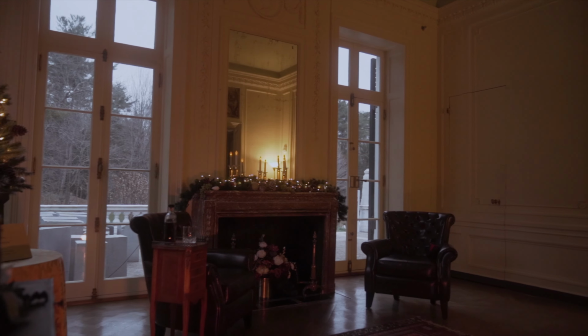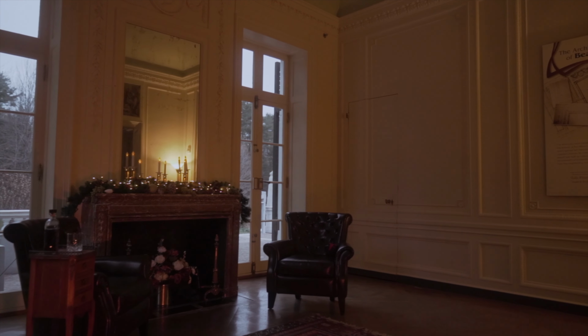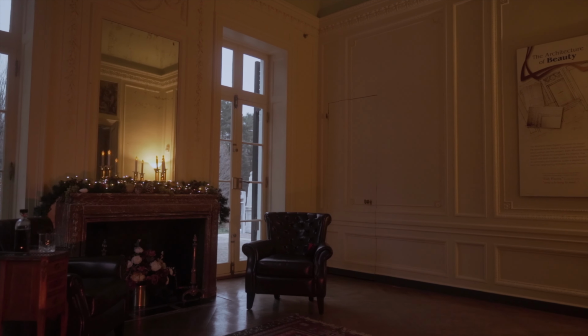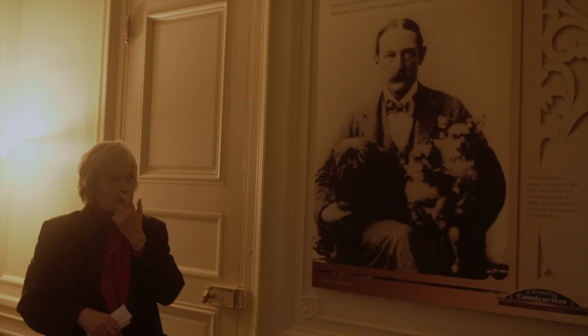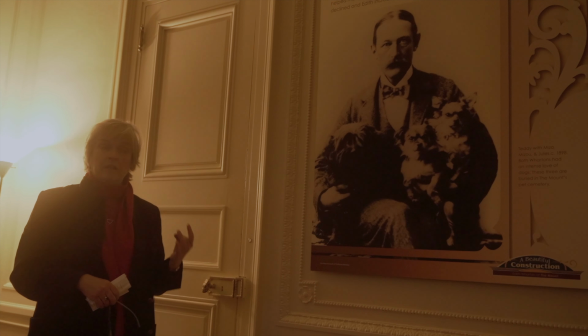And this is Teddy Wharton's den. Her husband was 12 to 13 years older than she was. They were married for 28 years, but it was not the most perfect of marriages. He was not an intellectual as she was. He was an athlete.